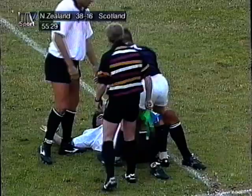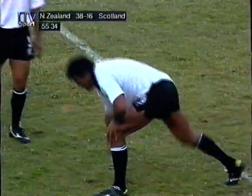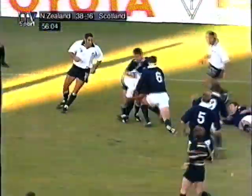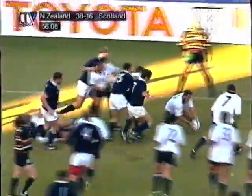And the touch judge is just quickly coming in to diffuse any possible eruption, the like of which Ellis outside and Bunce is still going. He cuts inside to Ellis. Ellis is taken by Wainwright and by Logan. Now it's laid back for the All Blacks.